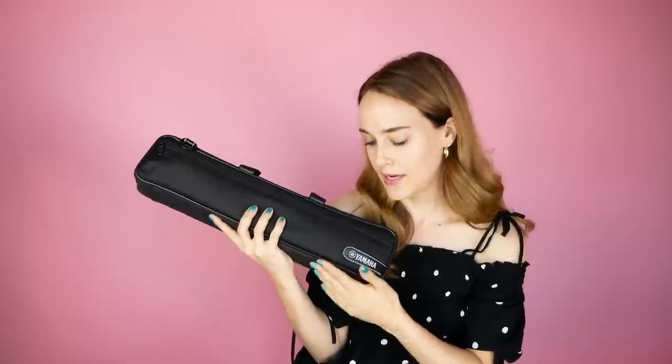And then when I got to middle school around 7th or 8th grade, I think I was around 14, I had saved up some money from the scholarship audition that I won and some birthday money and, you know, allowance here and there. I saved all that up and I bought my first intermediate flute for myself. I was so excited. And the flute that I bought is this Yamaha.